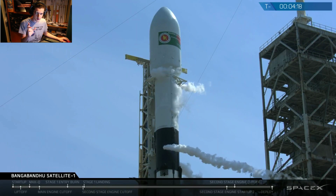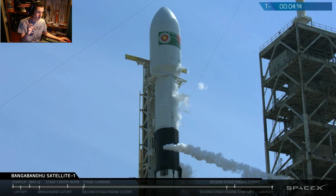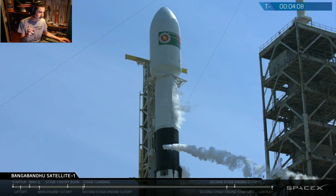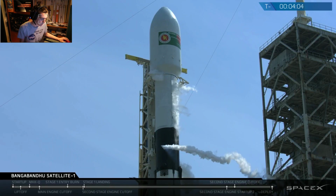Checking the thrust vector control system to make sure that the Merlin engines will be able to steer Falcon 9 properly during ascent and in the coast phase. At T-minus 60 seconds, you'll hear that Falcon 9 is in startup, which means that the rocket's internal flight computers have taken over the countdown.